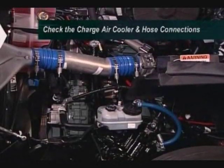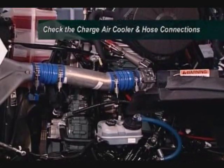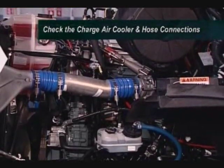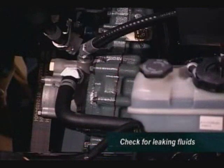Also, eyeball the charge air cooler hose connections and the charge air cooler itself for trace soot marks between the tubes and header. Make a thorough check for leaking fluids. Leaking fluids is a sign that the engine may not be operating at optimal efficiency.